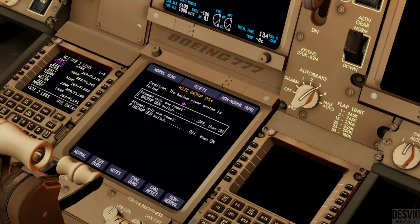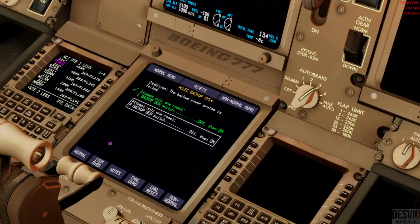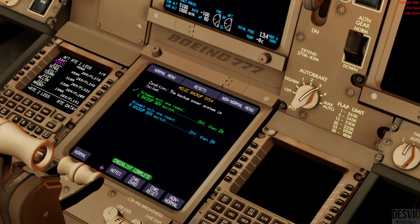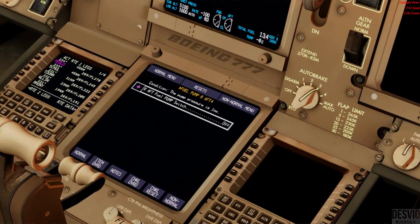Electrical backup system. Condition, the backup power system is failed. Attempt only one reset. Left backup generator switch off, then on. Okay, this is off, then on. We come back here, we did this. The second one is just one attempt per flight, so we already did on the right one, we are not going to do it again. So we override this item, and the checklist electrical backup system is complete.